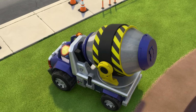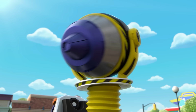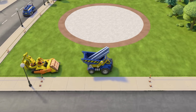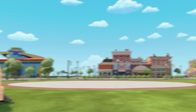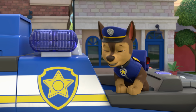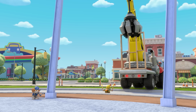Here comes the foundation. Ready, aim, concrete! I've got the wood for the science center. And I've got the steel. Wow, it's really coming together. This is one impressive construction crew.